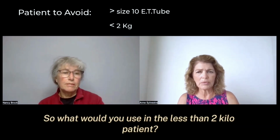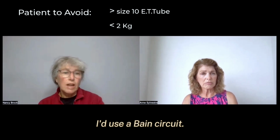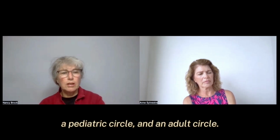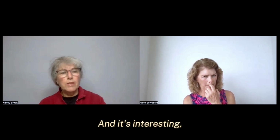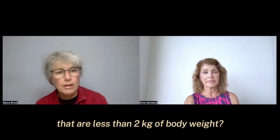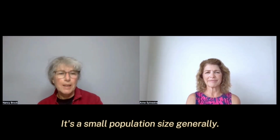Okay. So what would you use in the less than 2 kilo patient? I'd use a Bains circuit. Okay. Yeah. So basically, in my practice, I had a Bains circuit, a Pediatric Circle, and an adult circle, and we just went back and forth between these three. It's interesting when a practitioner stops and asks themselves, how many patients do I look after that are less than 2 kilograms of body weight? It's a small population size, generally. Yeah, that makes sense.